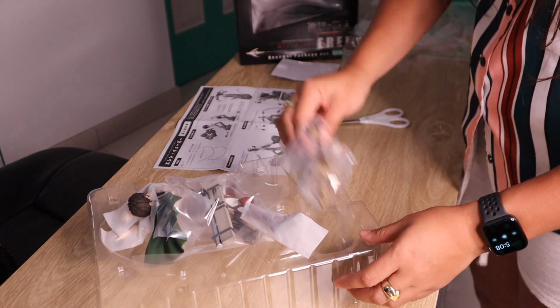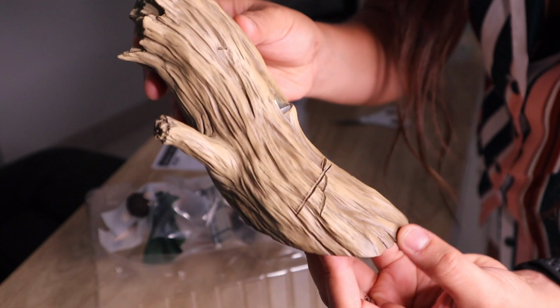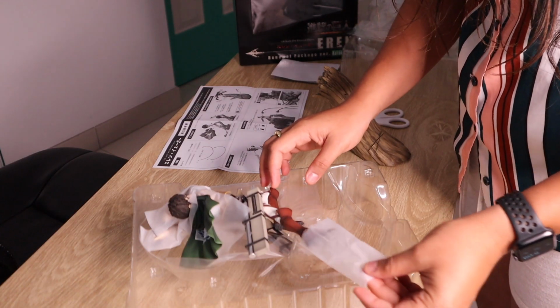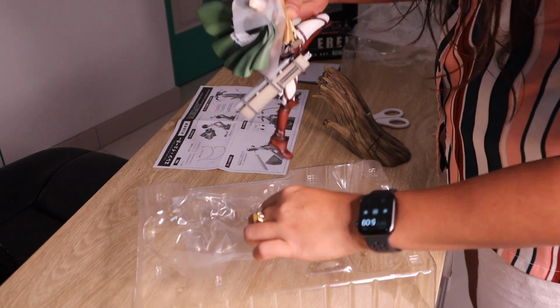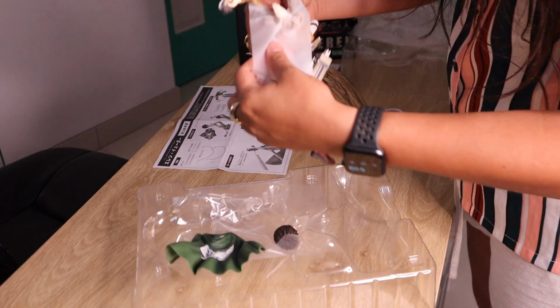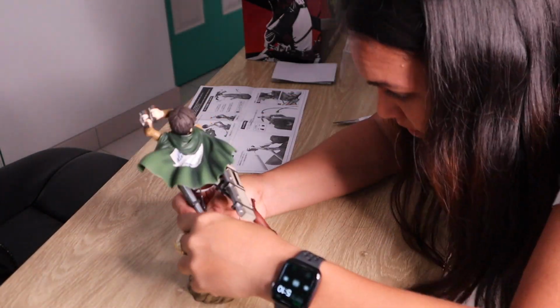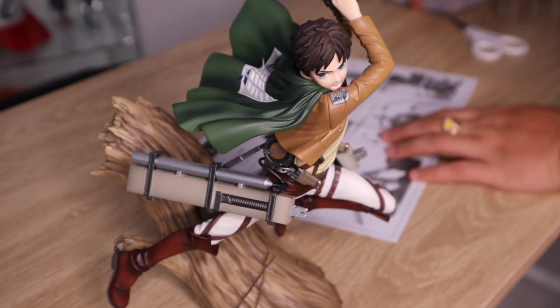Here I'm just making sure to unpack all of the items in his box. Taking off some of that plastic as well, and very carefully taking him out. I had to remove some of the plastic by removing his head and his cape. I sped this moment up because it almost took me 10 minutes to put everything together.